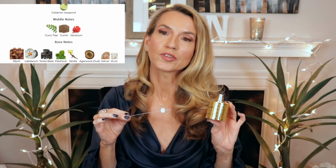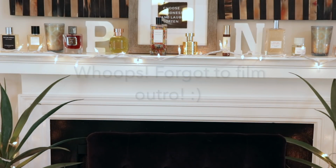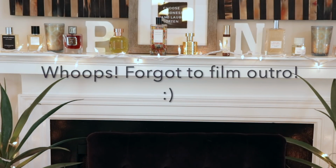I sampled this first, but had I looked at the notes, I definitely wouldn't have blind bought this fragrance, because curry and cumin are kind of warning signs, but you can barely detect them individually. So it's just a nice, spicy, resinous, incensey, woody amber fragrance, which I think is a great hidden gem. So there they are, all lined up on the mantle, the fragrances that made my part 1, hidden gems and underrated fragrances.